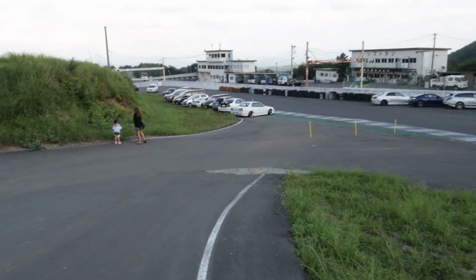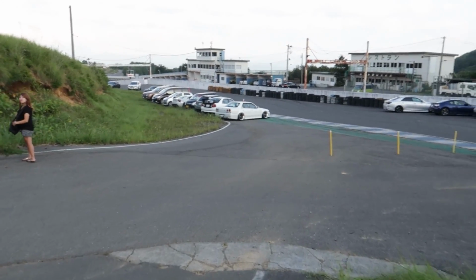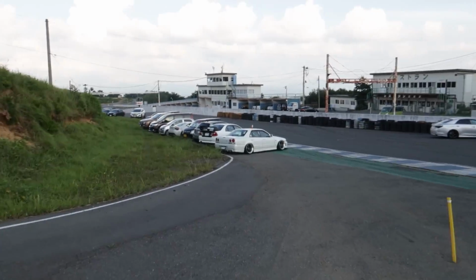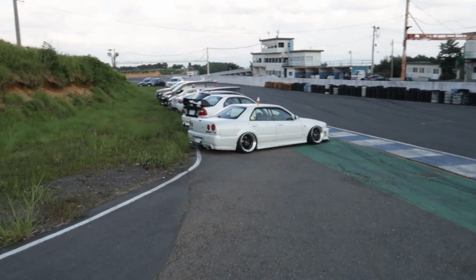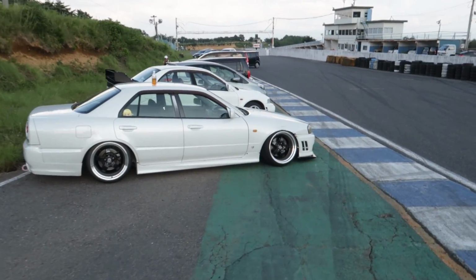Looks like an Evo 6, judging by that rear wing next to it. It does have a 6 on the number plate too, so I think I'm correct. Let's go have a quick look at that. Wonder if he'll notice if I steal some of his body panels. We'll just take his rear quarter. Let's have a quick look at this, hey? Yeah, it's definitely a 6.